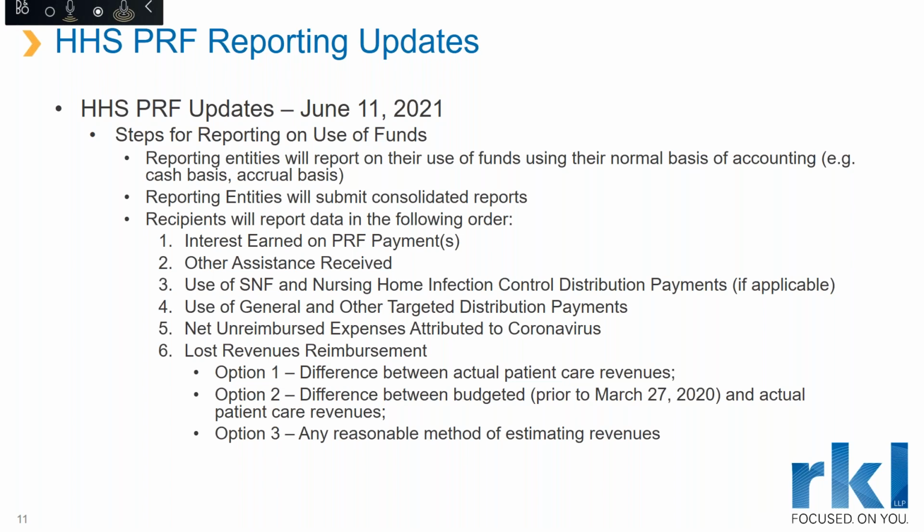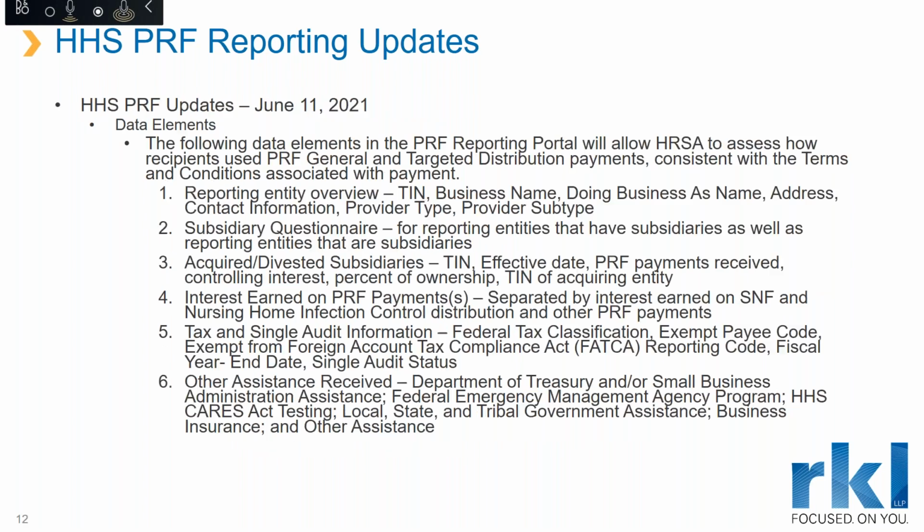And then eventually you'll get to these 6 main pieces, and these are the pieces you're probably going to have the most questions on, starting with interest earned on PRF payments, other assistance received, the infection control distribution payments, so that's referring to the expenses you used for those distributions, then the expenses you used for the general and other targeted distributions. The other targeted distribution would be that May 22nd payment, which was the nursing home distribution not associated with infection control. Then you'll have unreimbursed expenses, and then finally lost revenue. And we'll go into each of these items in a lot more detail in the next couple slides.